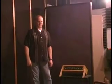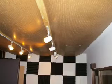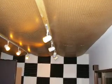We're now in the live room for Studio B. This is the large acoustic space in this studio. The room basically has two applications, cutting drums and cutting vocals. This is designed to be a very good drum room as well as a vocal booth.